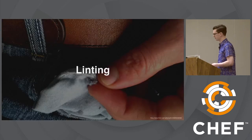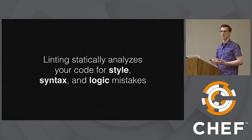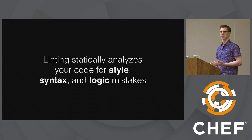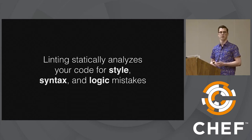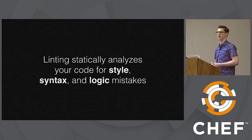And the first one is linting. And linting is when we statically analyze our code. And in the Chef world, what we're going to do is look for style, syntax, and logic mistakes. And when I say statically analyze, what I mean is that we're not actually executing our code. What we're effectively doing is just a giant spell check. We're going to regex for things that we think shouldn't be there. And it sounds like, what could I possibly accomplish with that? But linting is really one of the best first things to grasp onto. We can grab a huge amount of value from just two simple tools.